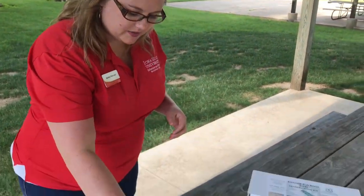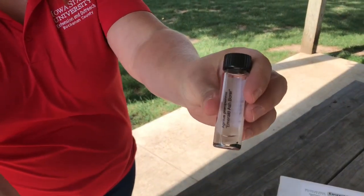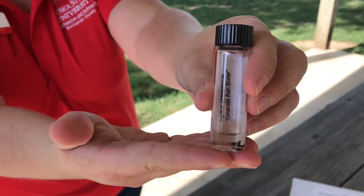Now, as a trained professional, you know more what to look for than the average homeowner. What type of things, how big is this bug? What does it look like? I actually have some samples here. The insect is actually tiny. The actual adult feeding insect is only the size of Lincoln's head on a penny.